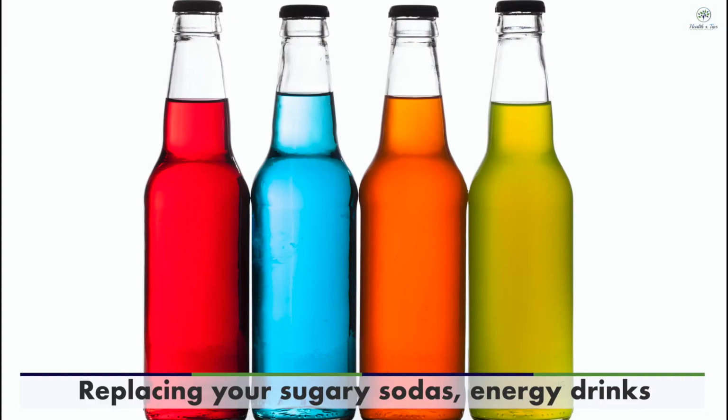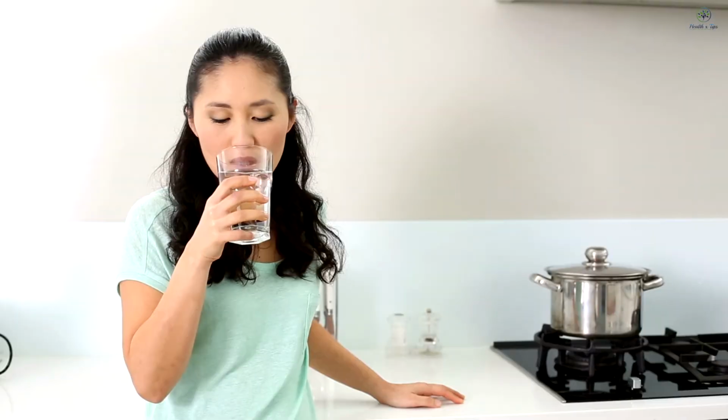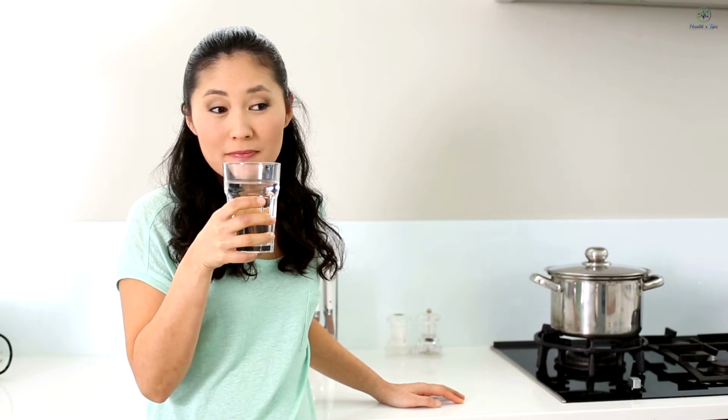Number 2. Drink cold water. Replacing your sugary sodas, energy drinks, and juices with water was naturally going to be good for you anyway, since it reduces your calorie intake.